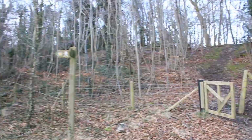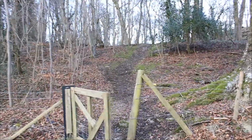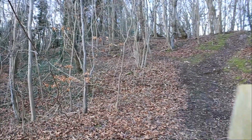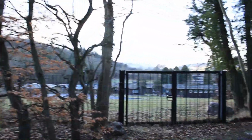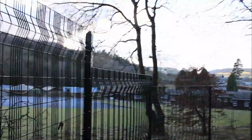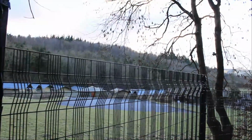What's up here? Quick look. Nah, it's just fields up there, guys. That's pretty much it. It's been shut for must be over a year now. At least a year. Got to be.